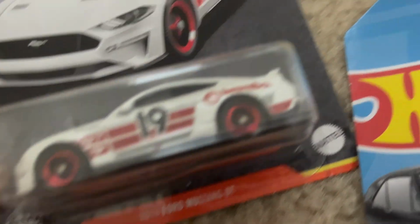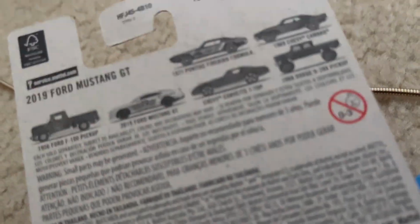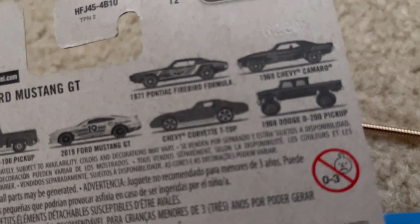2019 Ford Mustang GT. Pretty cool one. I'm gonna try to collect the whole set. So yeah, pretty cool.